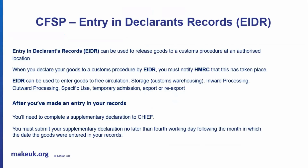The other option, and this again needs an authorization, is entry and declarants records. And this is what you may have come across that HMRC are offering for businesses from the 1st of January to the 30th of June. It's a type of entry and declarants records. The transitional arrangements that HMRC are publicising are really without authorization.